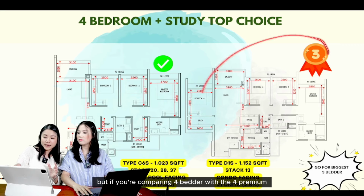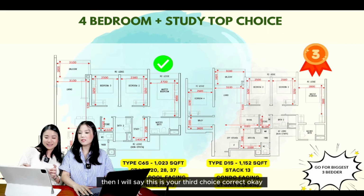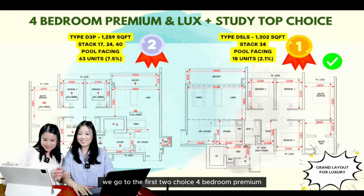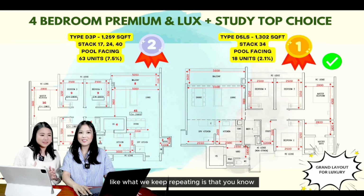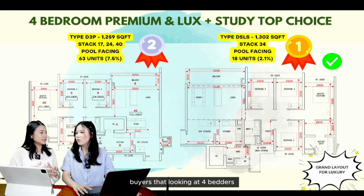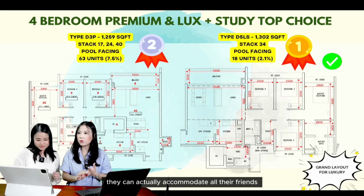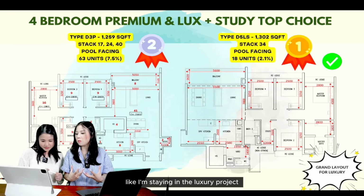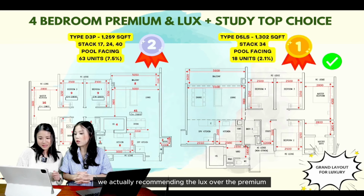Okay, but if you're comparing this 4-bedder with the 4-bedroom premium plus and the 4-bedroom Lux, then I would say this is your third choice. Correct. Okay, we go to the first two choices. Ta-da! 4-bedroom premium and Lux. So what we keep repeating is that buyers looking at 4-bedders want a luxury feeling, a good layout, and to be able to accommodate all their friends and family and do hosting, like I'm staying in a luxury project. So that's why we are recommending the Lux over the premium.